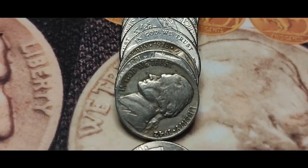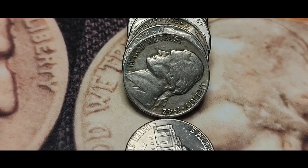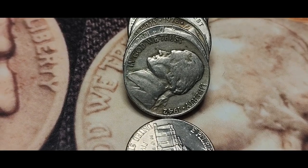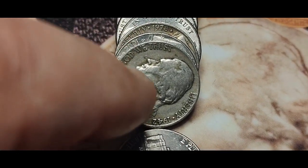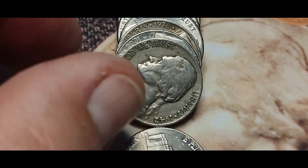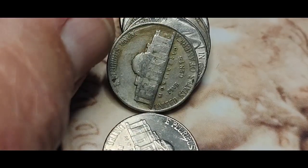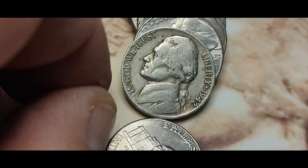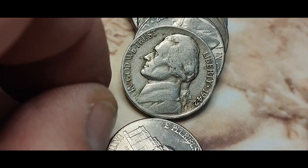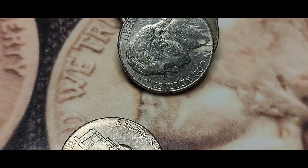Folks, I just came across this 1942. I guess most of you know that 1942 was the transition year. Some of them are silver and some of them are not. Man, let's hope that it is. It's got a little bit different color, but it doesn't stand out like a lot of them do. So maybe not. Oh, it's not. 1942 Philly, not silver. Well, there's another addition to my hoard. Still fun to find, but man, I wish it would have been silver.